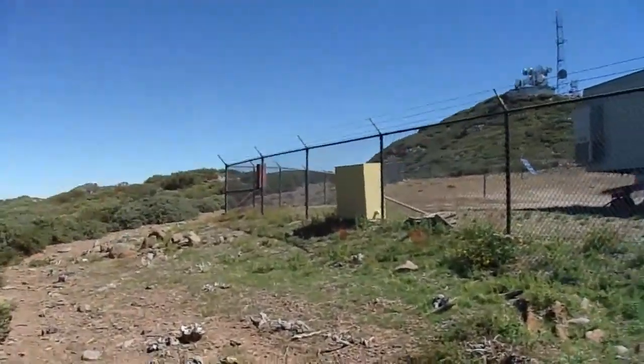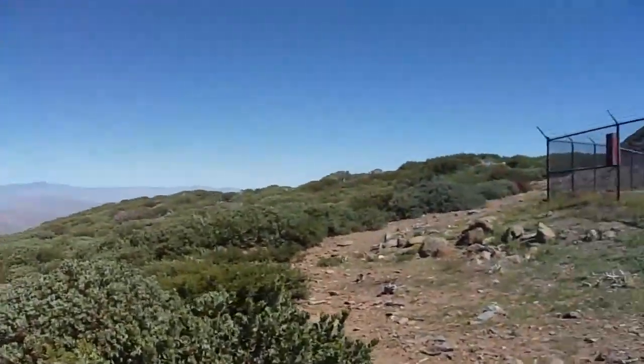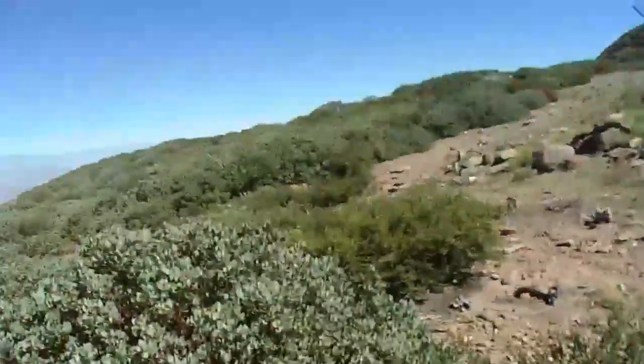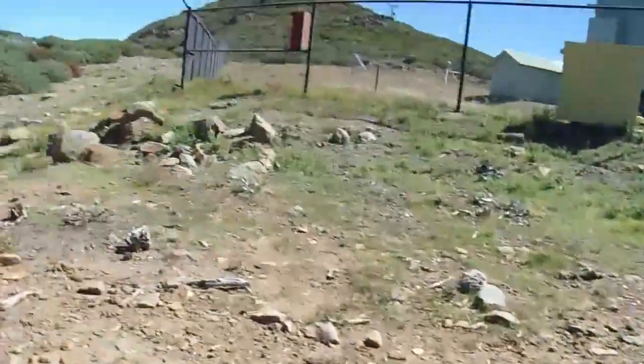Alright, so now I gotta go find my use trail back. So I'm going back next to this Jeffrey pine. I'm going to be heading back down. So that was it. Common Chamise, Adenostoma fasciculatum, variety fasciculatum.